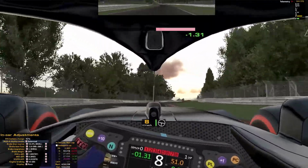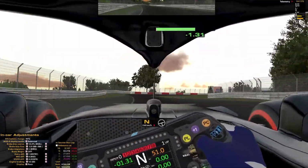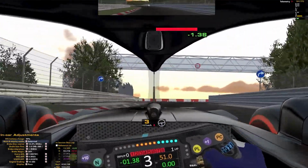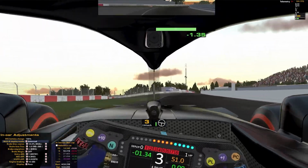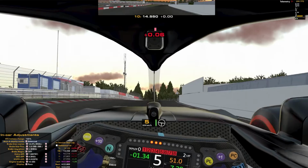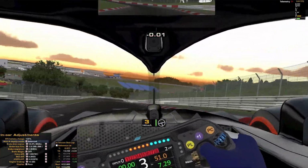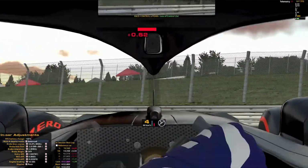But overall, I would say actually that corner is quite easy because the car just slows down so quickly with all the downforce. Fourth gear down to third again. Not too aggressive on the throttle, as the tires are pretty worn already after one lap. The rear suspension, yeah, you can see here, there's just no grip left already.